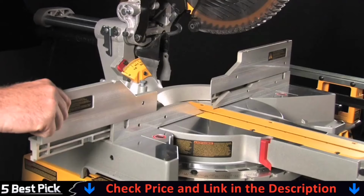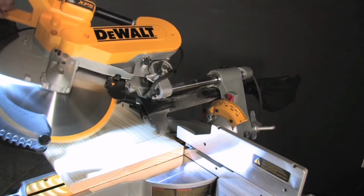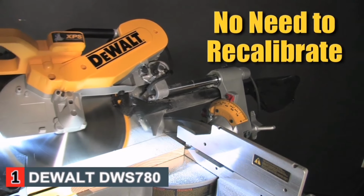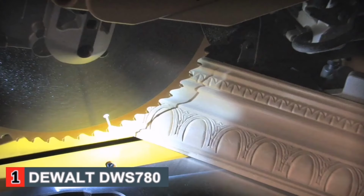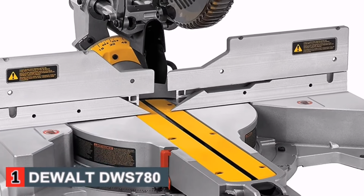Just as impressive, it can cut through a 16-inch wide piece of lumber thanks to the sliding rails and large 12-inch blade. Add the powerful 15-amp motor into the equation, and it's easy to see why this saw tops our list. Many reviewers suggested the Bosch GCM12SD, but we selected this DEWALT miter saw. Why? Let's compare both.